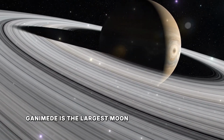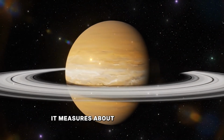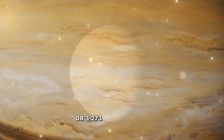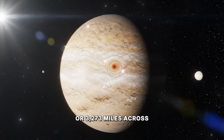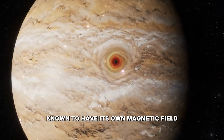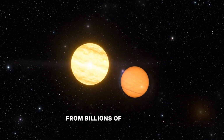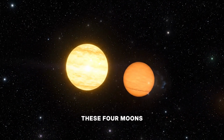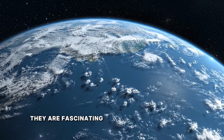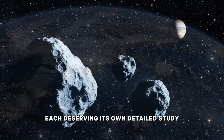Ganymede is the largest moon in the solar system, even larger than the planet Mercury. It measures about 5,268 kilometers, or 3,273 miles across. Ganymede is the only moon known to have its own magnetic field. Callisto is heavily cratered, preserving a record of impacts from billions of years ago. These 4 moons alone make Jupiter like a miniature solar system. They are fascinating worlds in their own right, each deserving its own detailed study.